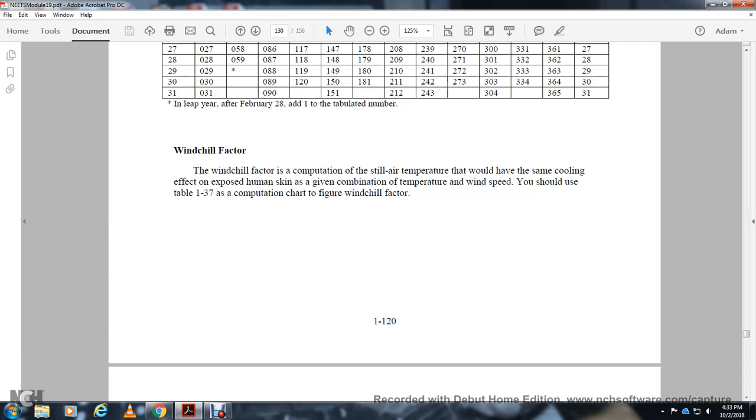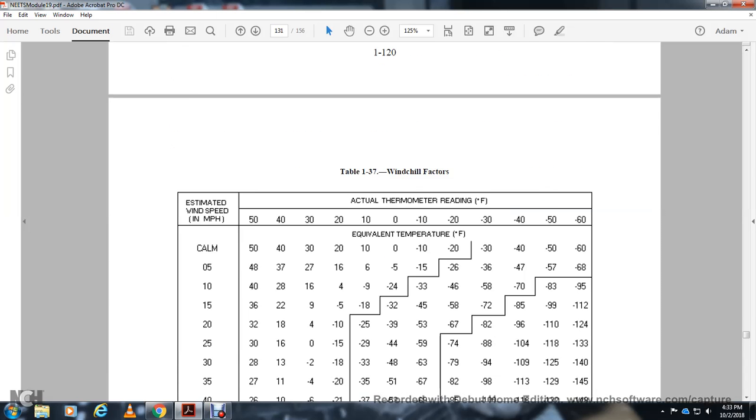Alright, your windchill factor, which is a factor combination of still air temperature that would have the same cooling effect on exposed human skin, given the combination of temperature and wind speed. You should use the table 130s combination chart to figure the windchill factor.